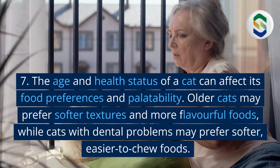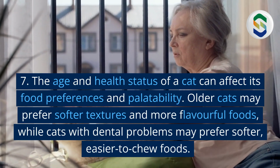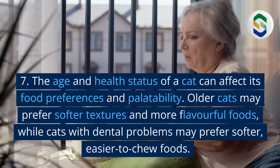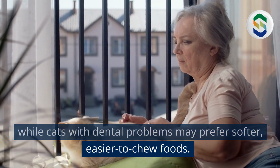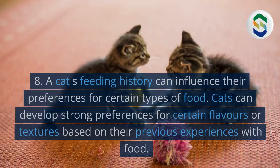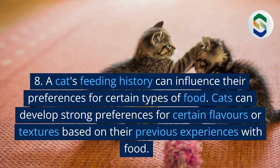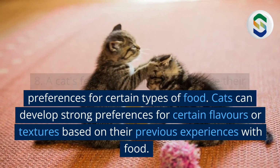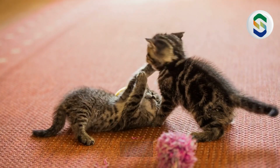7. The age and health status of a cat can affect its food preferences and palatability. Older cats may prefer softer textures and more flavorful foods, while cats with dental problems may prefer softer, easier to chew foods. 8. A cat's feeding history can influence their preferences for certain types of food. Cats can develop strong preferences for certain flavors or textures based on their previous experiences with food.